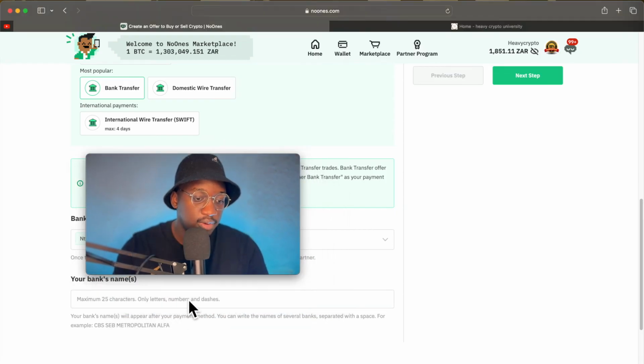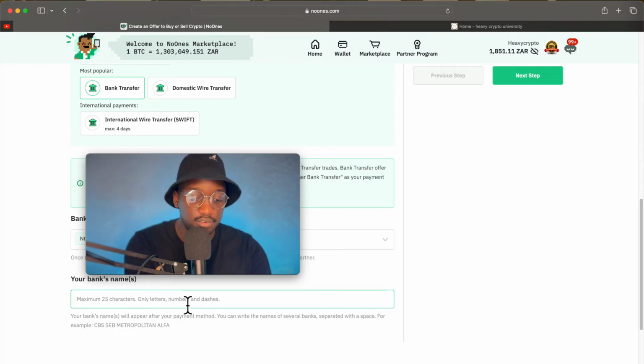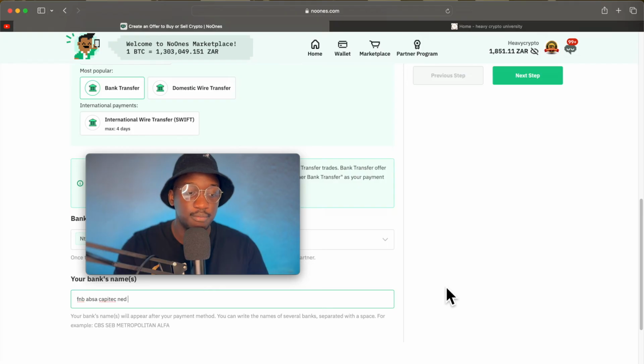And right here you're going to have to name the bank's account. So this is a trick, guys. You have to make sure that you name all the big bank accounts that are available in your country. Right here in South Africa, we've got FNB. We can name it right there, and we have ABSA, we have Capitec, and we have Nedbank. So if your clients come, they're going to view your profile and they're more likely to start a trade with you.